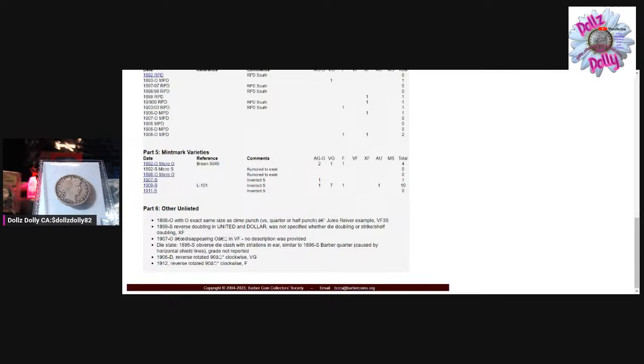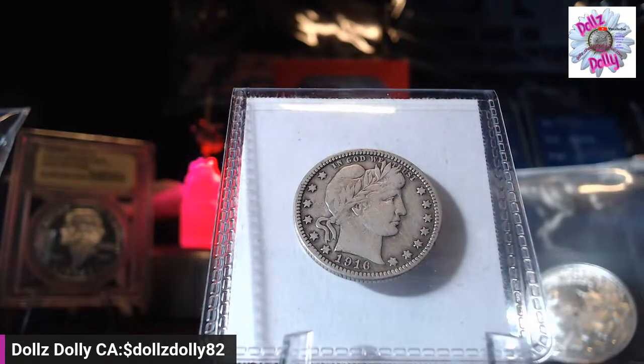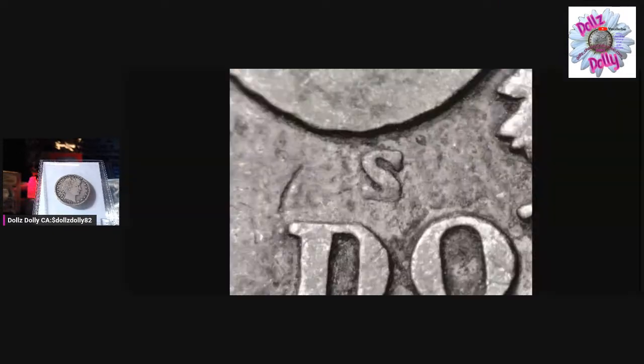So that one was for, oh, it didn't even show the pictures, did it? Let's see if I can pull it back up. So this is for the inverted S, which means it's flipped upside down. And that one's more common on the 1911 S. So that's pretty much it for the barber halves.